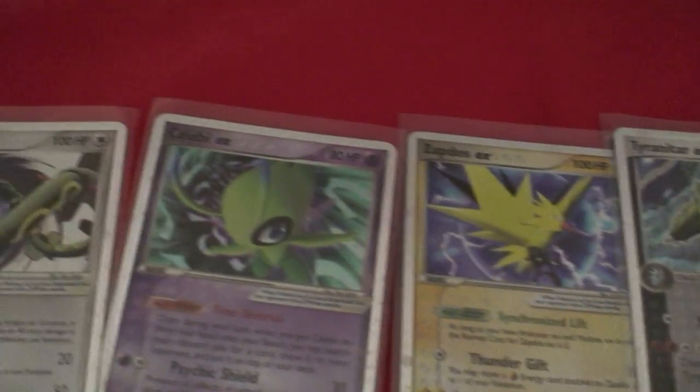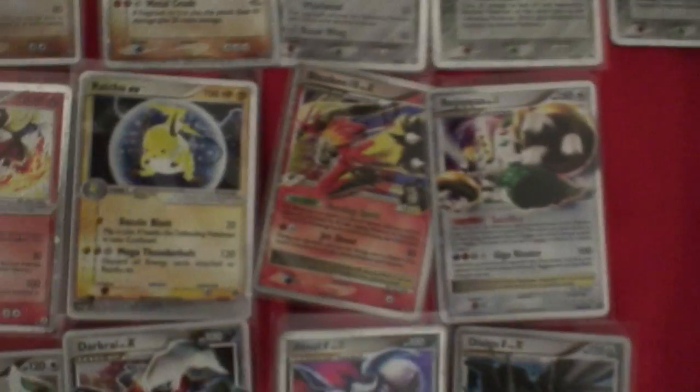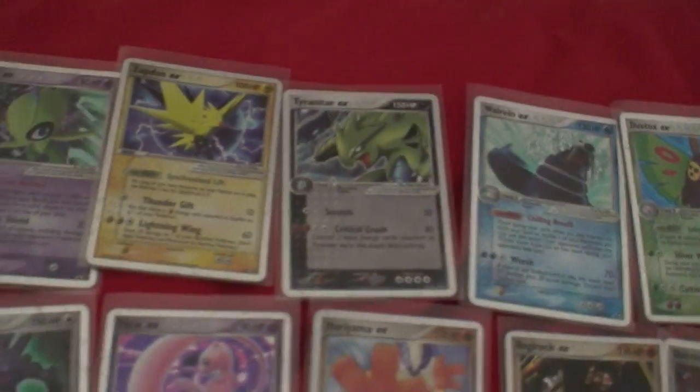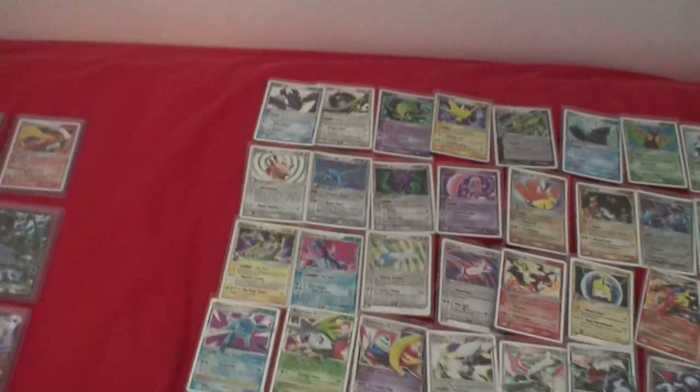Tyranitar, Zapdos, Celebi, Rayquaza, and Kyogre. I can't remember if Zapdos has anything on him. I think he's just a little rough around the edges. Like that. So, you know, a dollar or two off on that one. Still a very, very good condition card. And the rest, these are definitely near mint because I got them from Troll and Toad and they were near mint, and they actually are, so.